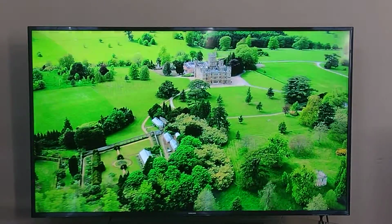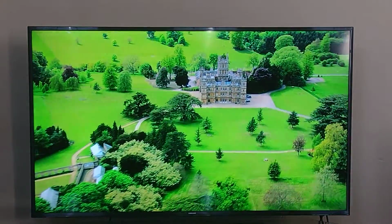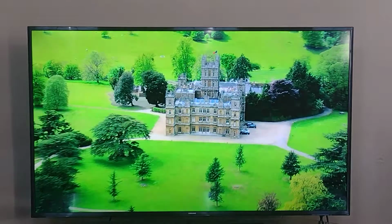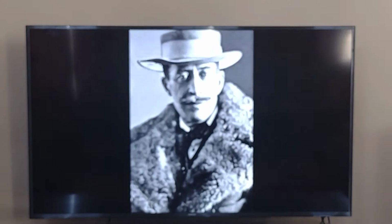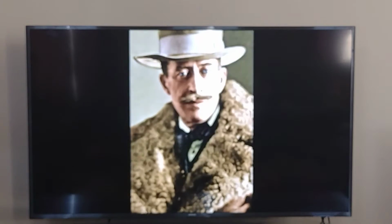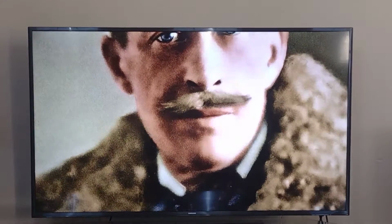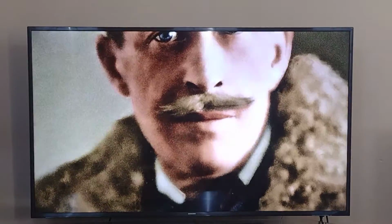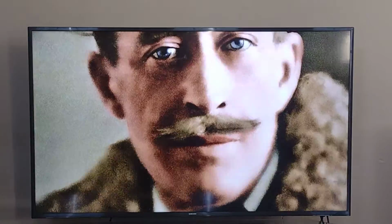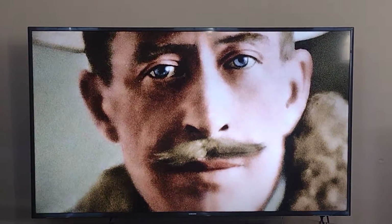This is Highclere Castle, location of the TV series Downton Abbey. In the early 1900s, it is home to the 5th Earl of Carnarvon. Like Carter, Carnarvon is an Egypt obsessive. He is wealthy enough to pay for his own excavations. But he needs an expert who knows where to look and how to excavate. So he hires Howard Carter.